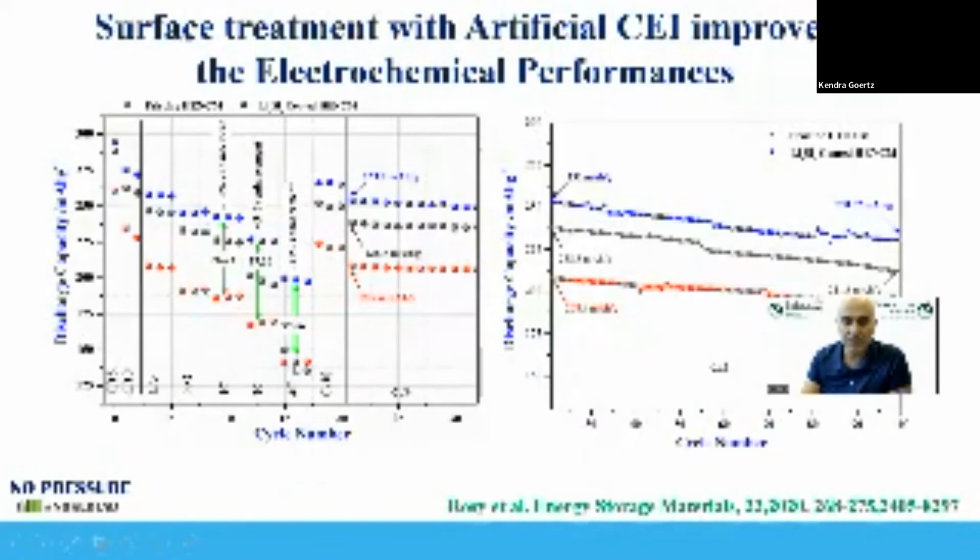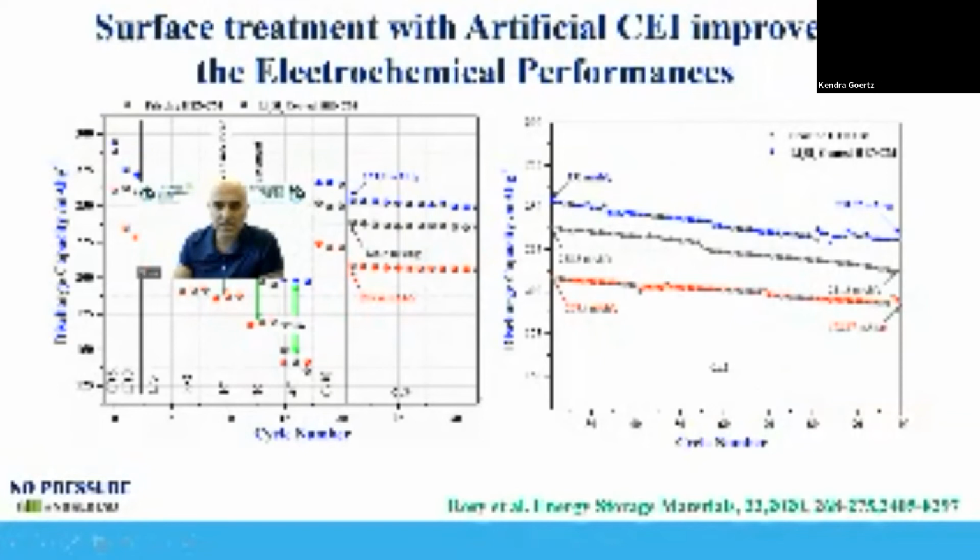appears in red, behaves better than the alumina protected one at 4C, but the lithium silicate coating significantly improved the performances, even better than the zinc oxide I showed you before. So it's a 41% improvement in high rates. For long-term cycling of battery cells, we can see a significant improvement in capacity over time for the lithiated silica.